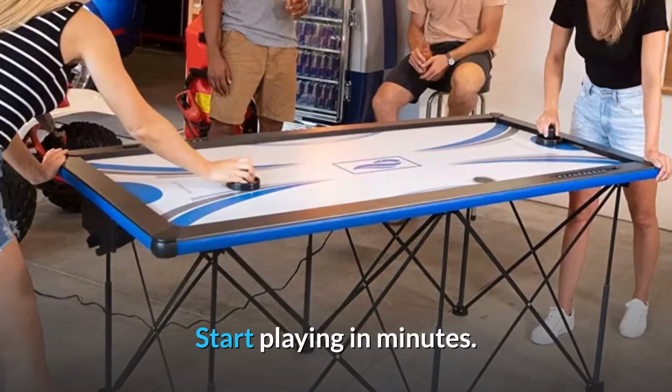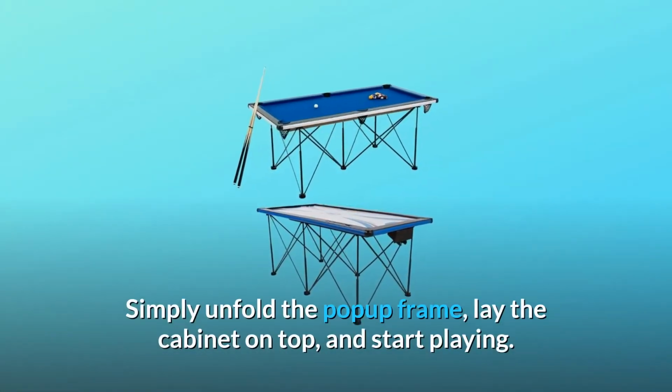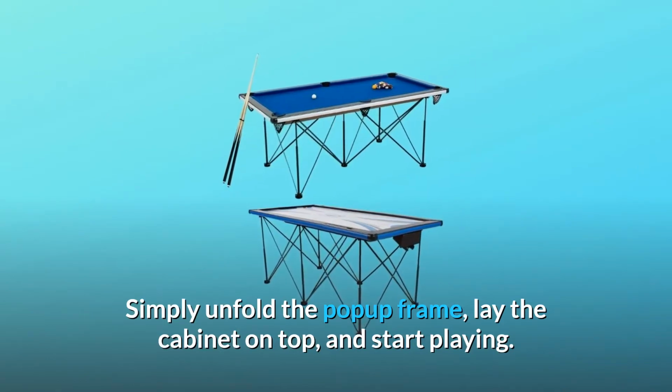Start playing in minutes. Simply unfold the pop-up frame, lay the cabinet on top, and start playing.